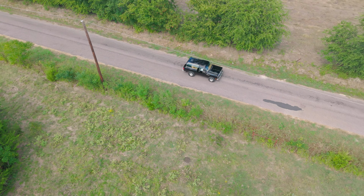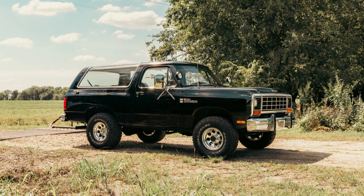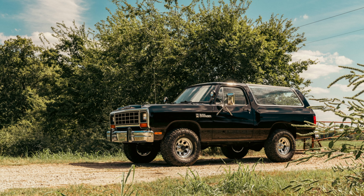As always, I'm Mike. This is a 1985 Dodge Ramcharger four-wheel drive with a 360 automatic AC.